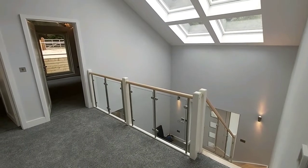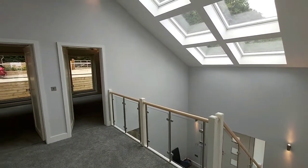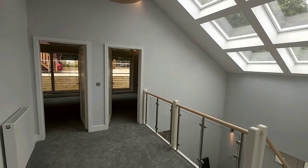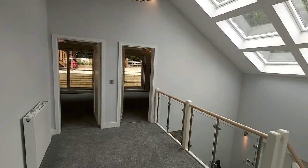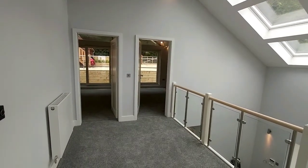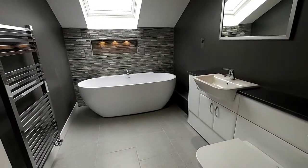So we've now made our way up to the first floor landing, where you have access to the 3 bedrooms and the family bathroom. The 2 doors go into bedrooms 2 and 3, which face the rear of the property. And this is the family bathroom.